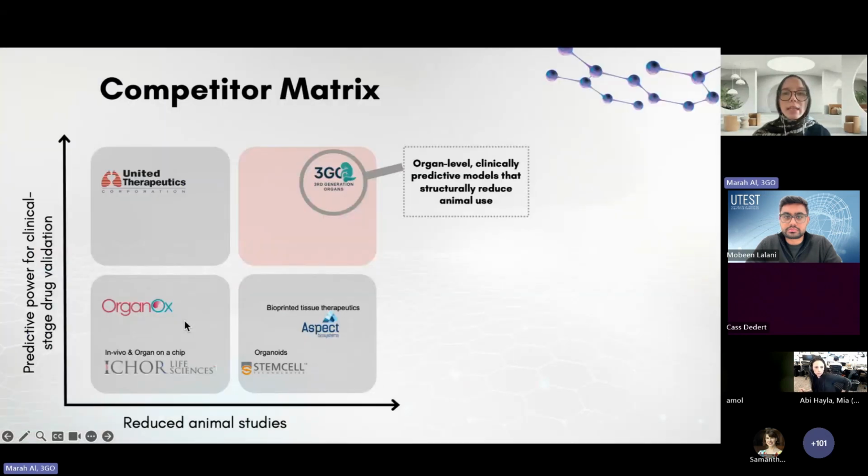So if you look at today's landscape, companies are forced to choose between two things: either models that reduce animal use but lack clinical relevance, or those that are predictive but expensive, slow, and unscalable. And 3GO sits in the middle. We offer organ-level predictive models that structurally reduce animal studies without sacrificing the biological relevance. So that's why EVOP isn't a replacement for existing tools. It's the missing layer between preclinical testing and phase 2 trials.